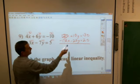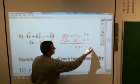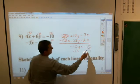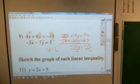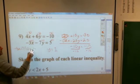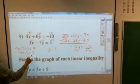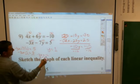Add them together and the 12s go away. You end up with negative 10y equals negative 10. Divide by our negative 10s, and y equals positive 1. Let's do the hard one. I'll put y as positive 1 in the bottom one. Negative 3x minus 7 times what y is equals 5. Negative 3x minus 7 equals 5. Add 7, negative 3x equals 12. X will equal negative 4.